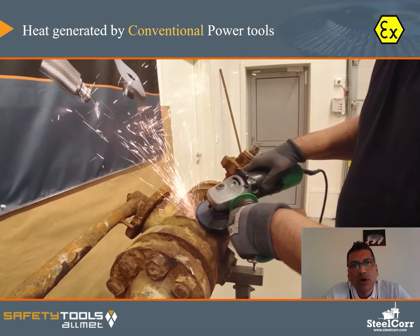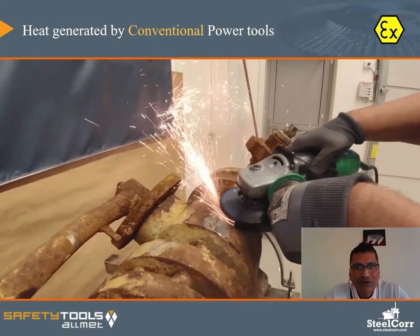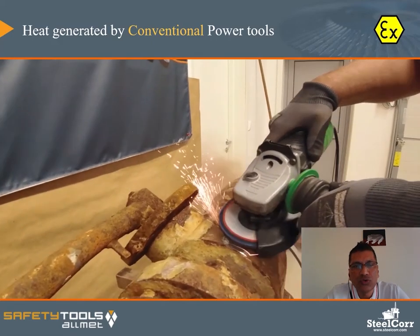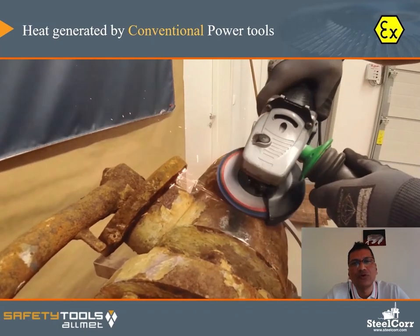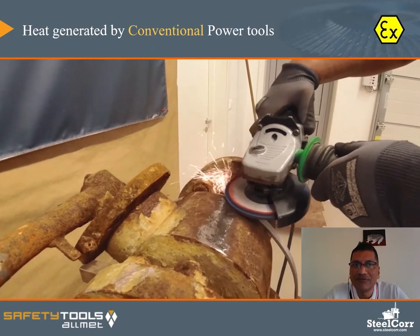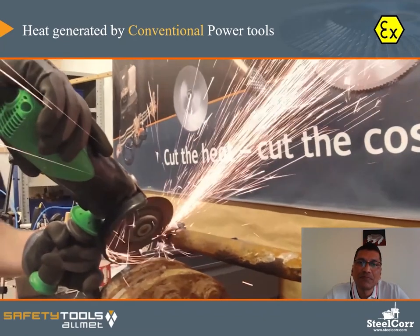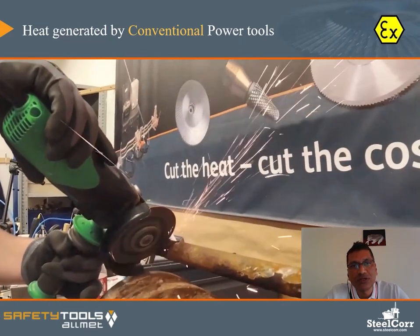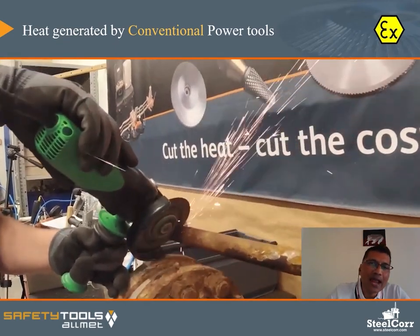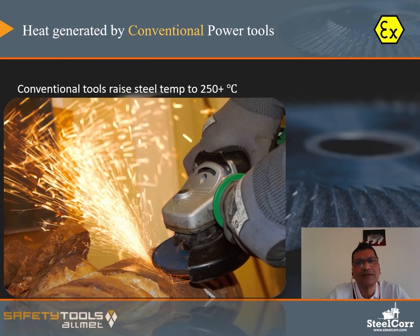So now we talk a little bit on the conventional tools used during maintenance. It is a proven fact that when most of the current conventional grinding and surface preparation tools are used on a steel surface, even for a few seconds, it raises the temperature of the steel surface to over 250 degrees centigrade. So we have to ponder, is the paint system in the immediate vicinity of the area being treated or at the back of that steel plate being treated capable of withstanding such high temperatures? Or are we literally frying that paint?